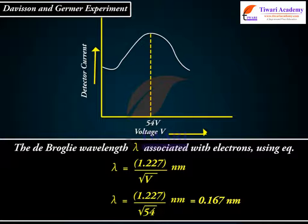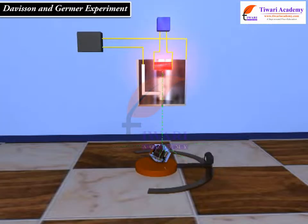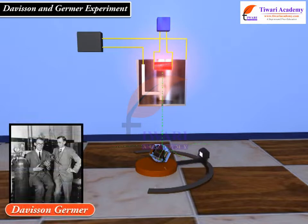The de Broglie wavelength lambda associated with electrons using the equation lambda = 1.227/√V nm, we get lambda = 1.227/√54 nm = 0.167 nm. There is an excellent agreement between the theoretical value and the experimentally obtained value of de Broglie wavelength. Davisson-Germer experiment thus fully confirmed the wave nature of electrons and the de Broglie relation.